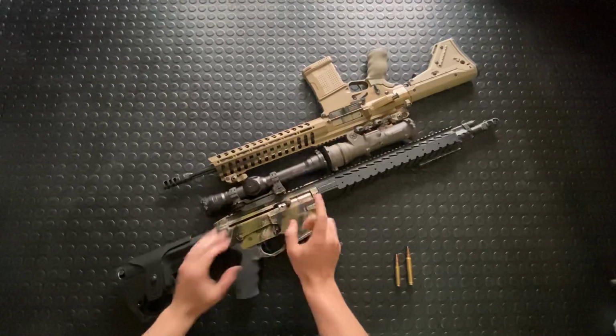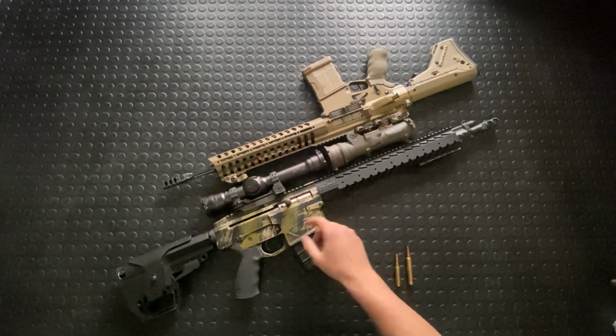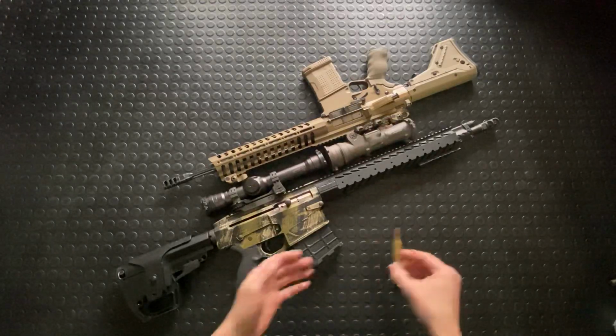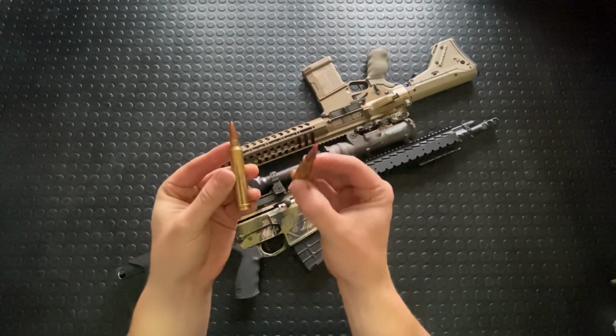But you'll see also here, side charging upper. That's super interesting. That's the main deviation from a typical AR-15's controls, is the fact that it's got the side charger. We'll look really quickly again here. 300 Win Mag, 308 Winchester, or 7.62 NATO.